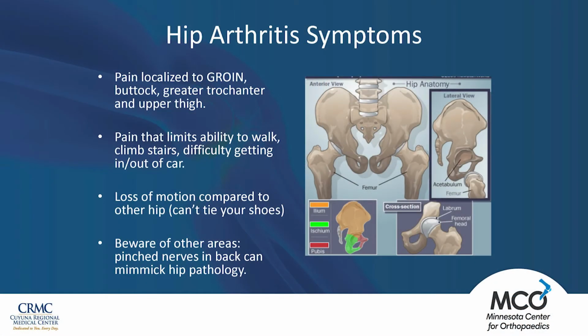Typically when patients come into the clinic or just in the general public, people think that their hip bone is actually located on the outside of their leg, when in reality the joint of the hip is through the crease of your groin. So typically the symptom that patients present with when it comes to hip arthritis is pain localized in the groin, greater trochanter, which is on the outside of your leg, or through the upper thigh.